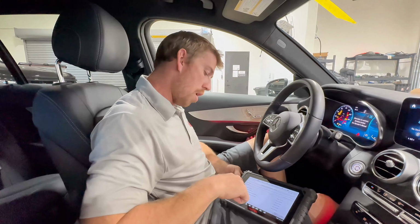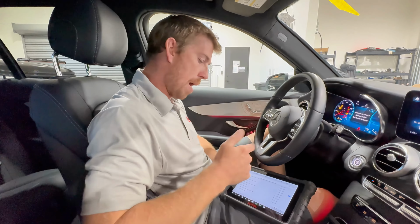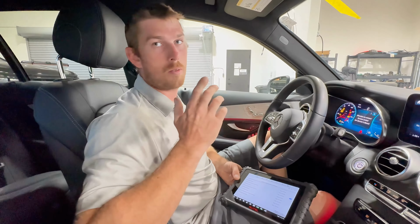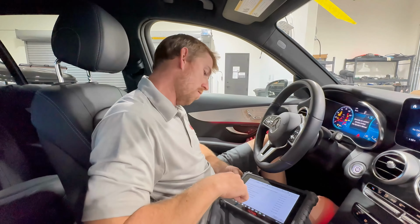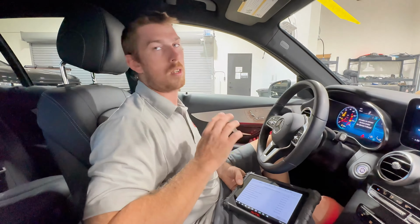All of these modules, they have something for everything now. They have a battery sensor, so the battery has its own computer module. This isn't a hybrid, it's a regular gas vehicle. There's a rain and light sensor. There's a garage door opener computer. The list goes on and on and on.